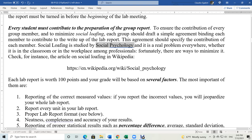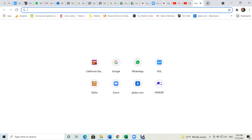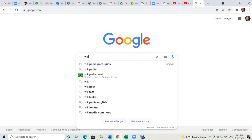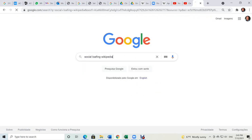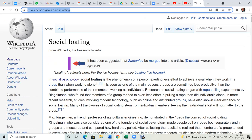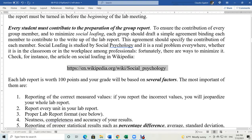There is an entry in Wikipedia that talks about social loafing. Let me see, that's not the one. Let me get the one. That's social psychology, but there is an article. Let's go there. Wikipedia, social loafing, right here. Here you go. That's the link that I want. I gotta fix it. I put the wrong one. There you go.